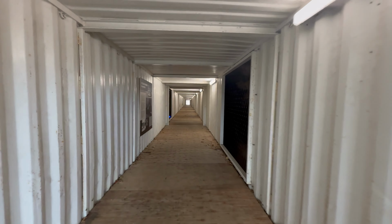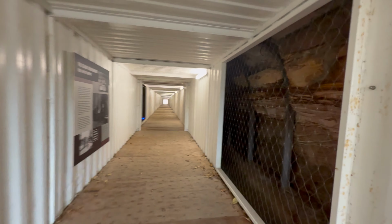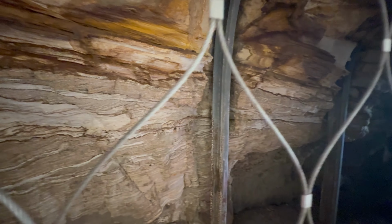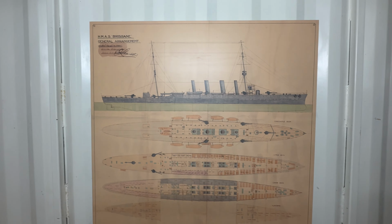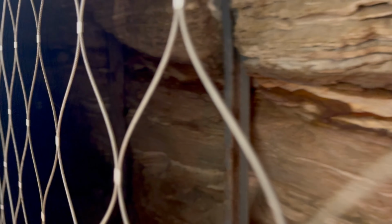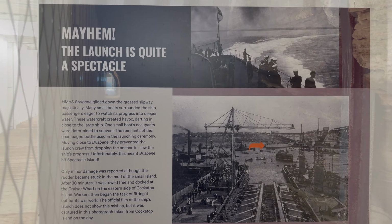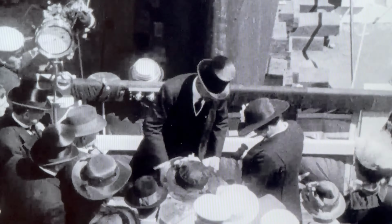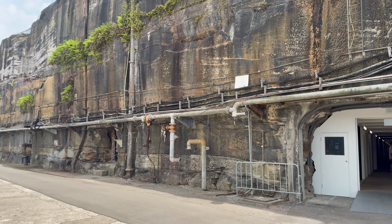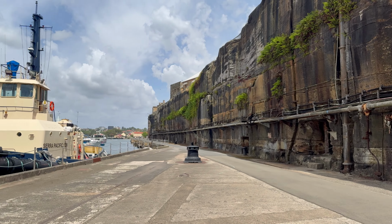Today, walking through this tunnel, it feels like stepping into another world. While the tunnel has been reinforced with containers, the soft cutouts in each side allow you to peek into the past, and the walls are literally alive with the stories. And in stark contrast to the tunnel's mysterious interior, when you emerge, you're greeted by these breathtaking views.